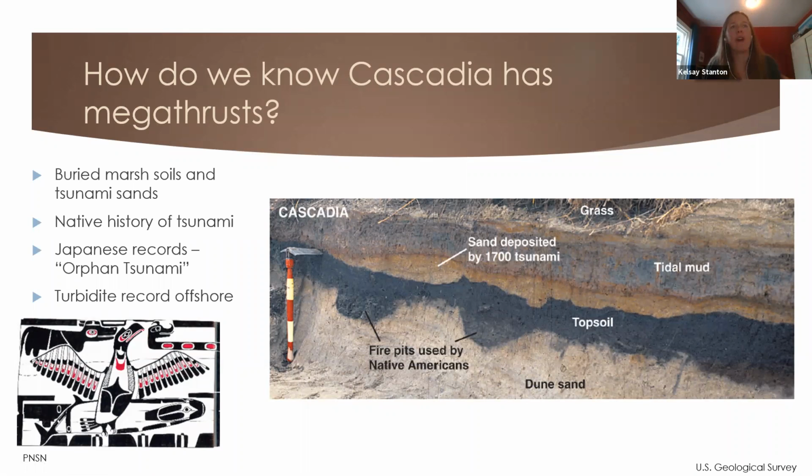Finally, we also have an offshore record. This is all onshore, but we have an offshore record where turbidites, or underwater mud flows, occur during earthquakes or as a result of an earthquake. They can also occur from very large storms, but we do have a record of these that we can date using the organic material as well.